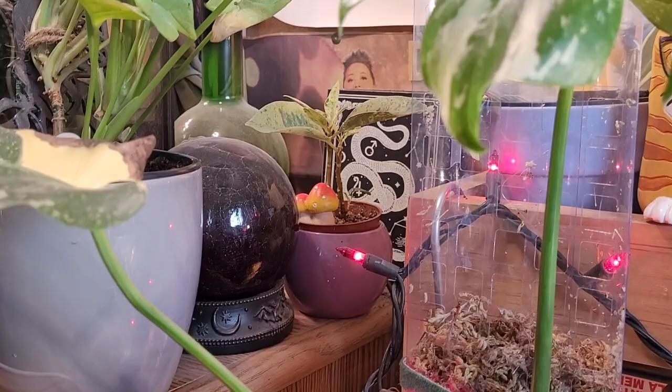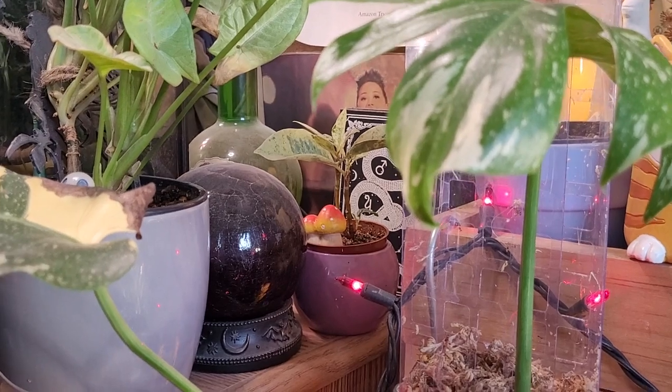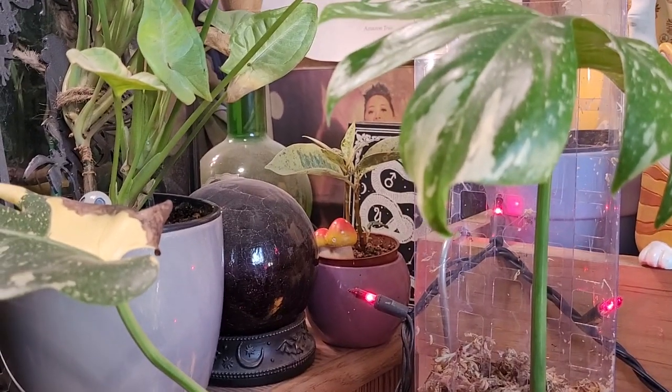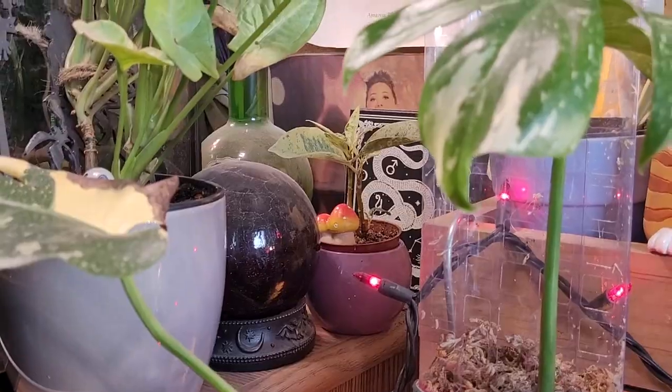In the back corner there, the reason it's shoved in the back corner is because it's getting some light from the halo light over there. This is a Ficus Shivereana. I bought a bunch of these and I've killed every single one, so we're hoping this one lives. This is a new spot. I've tried different spots each time. But we're going to see. I hope it lives.